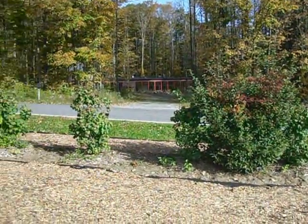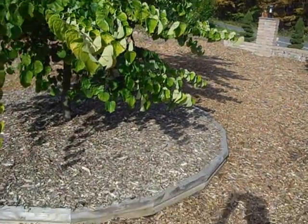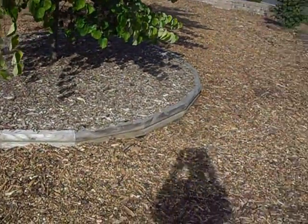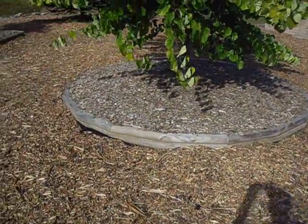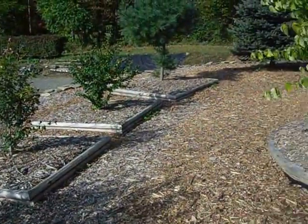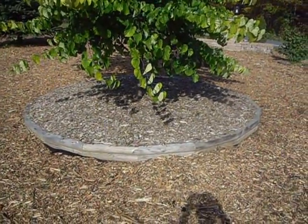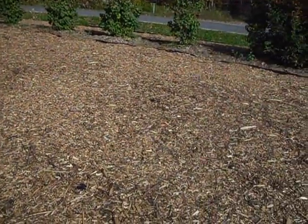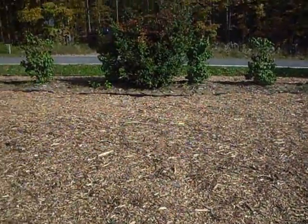But see, this is going to be our little courtyard area where we're going to do some more of this stuff, where we've got the landscape wood in here, and we're making the circles. The squares are pretty easy to make, but I thought I'd make some more circles. So this is a 9-foot circle here, and I want to put maybe a 7-foot here, and then a 5-foot over there.